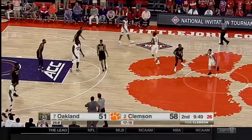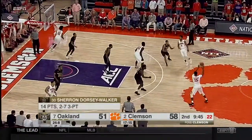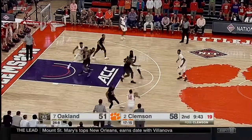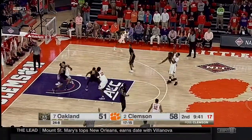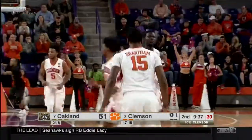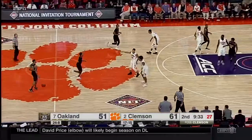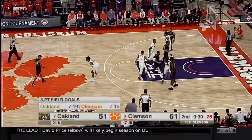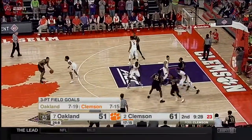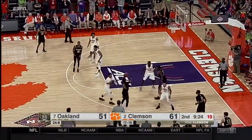And Dorsey Walker's a guy that 54% of his shots are threes, so you got to know from the scouting report he's trying to let it loose. Can't give him that kind of space. Grantham with the answer. I like the confidence. Last possession, horrible shot, comes back, big three for the Tigers. Crowd back in it. Another important possession for the Grizzlies.